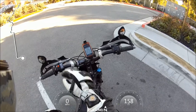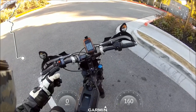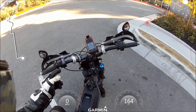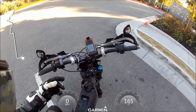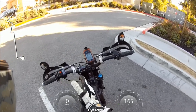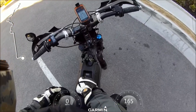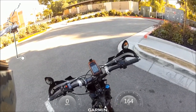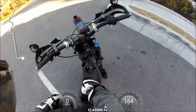So we've been about 10 miles, and we've gone 6 plus 7 is 13. See, I have to do this math thing, man. 13 miles. We've ridden 13 miles total, and we're down to 52%. So that lets me know that we'll get close to 30%.